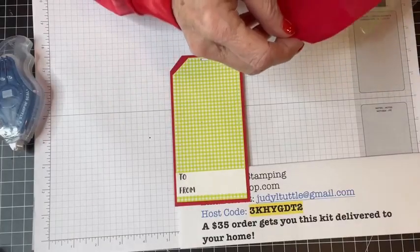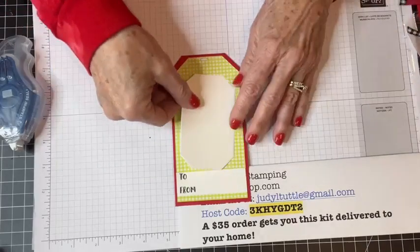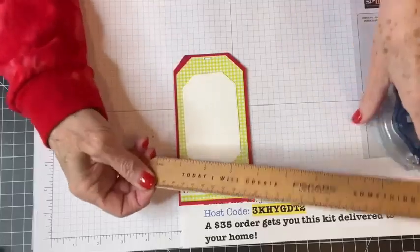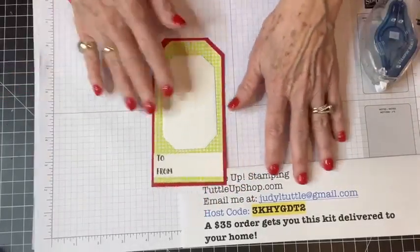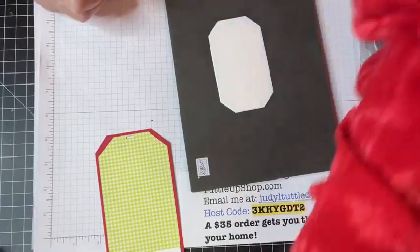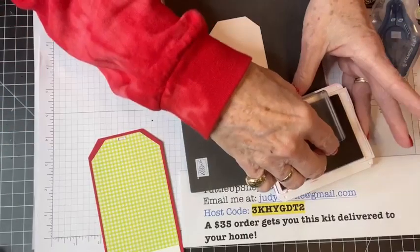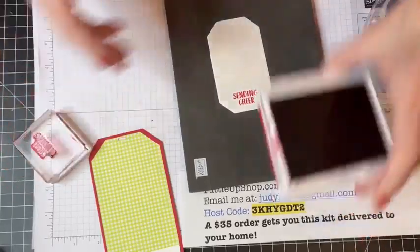Now I'm taking a label that I cut from that Country Lane hexagon die set right here. And that's going to go there on the front. This hexagon die is, let's see, let's measure it. 2 1/4 by about 4. 2 1/4 by 4. Okay. Now on the bottom of this hexagon tag, I am going to stamp the words "Sending Cheer." And I'm going to stamp it in Real Red. There we go. Cute, huh?